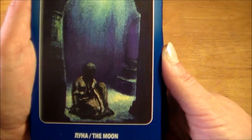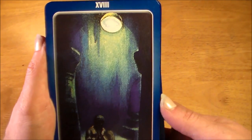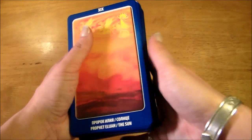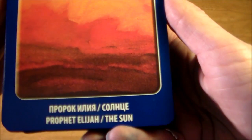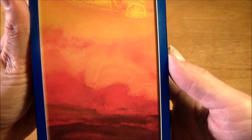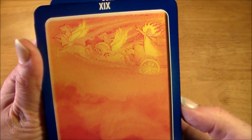Just the moon here, and this is from a painting called Captive Maid, I think. Captive Maid. The sun. Oh, I love this card. Isn't that different? It's called Prophet Elijah, or the Prophet Elijah / the sun. Look at how they just glow in the chariot up there.